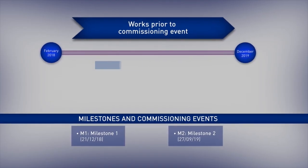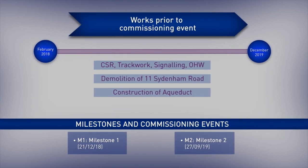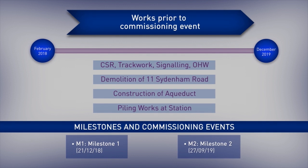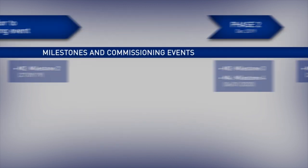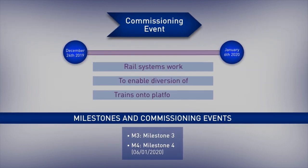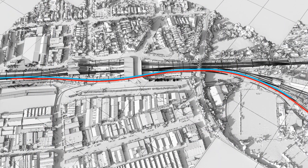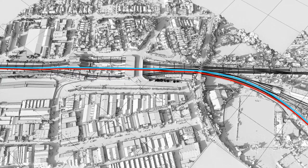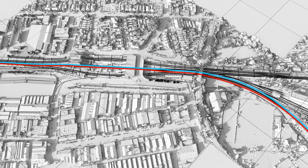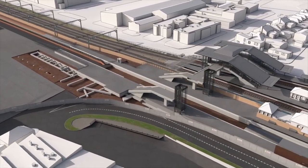This film will outline the following timeline of the Sydenham Metro Upgrade (SMU) project: the current progress of the project to date, and the works needed this year to enable the commissioning event. And a day-by-day account of the commissioning event, whereby the existing Bankstown Line and the XPT Maintenance Centre will be temporarily diverted through platforms 3 and 4, decommissioning platforms 1 and 2 of train services. This allows final construction of the new Sydenham Station concourse and platforms.